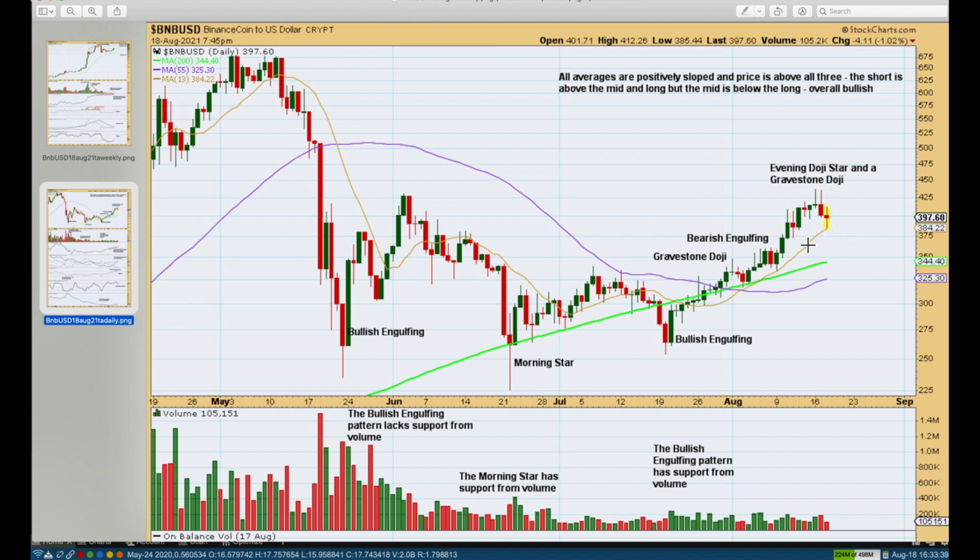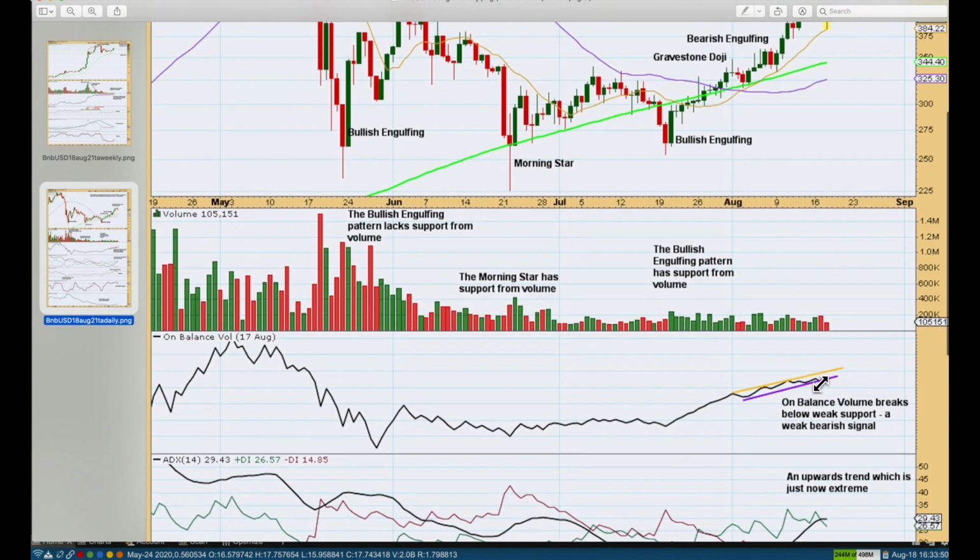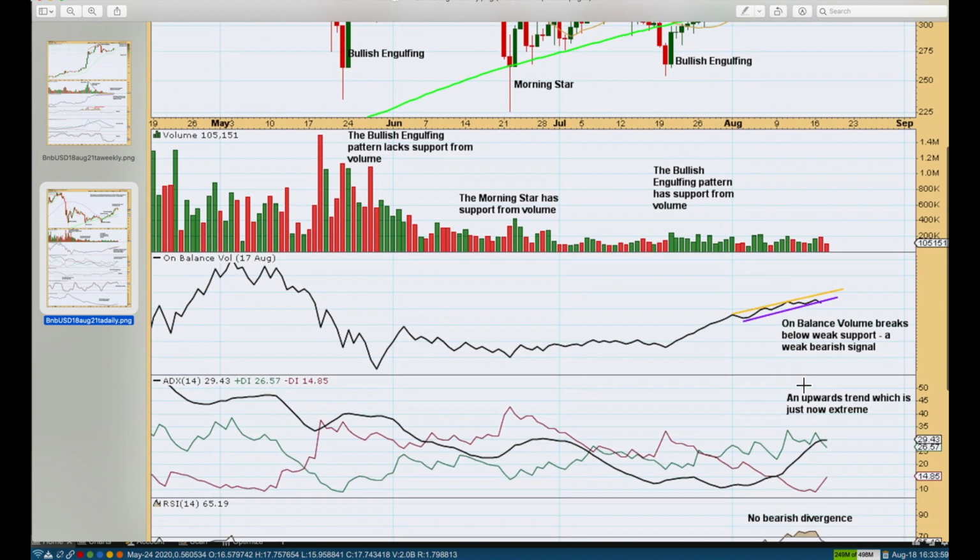I should have drawn it on here, but I'd draw a support line, although with such a slope and not so many tests, it wouldn't have good technical significance. On balance volume breaks below support. That's a weak bearish signal. Weak because this line only has two prior tests. It's got a bit of a slope and it's not long held.